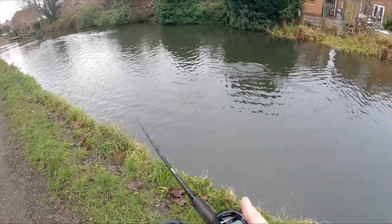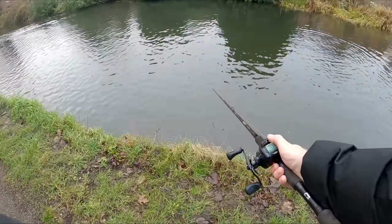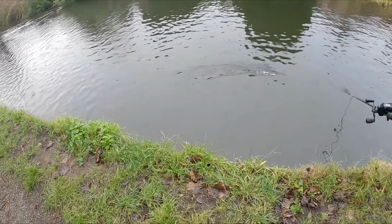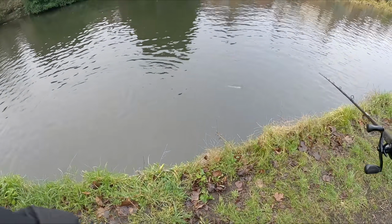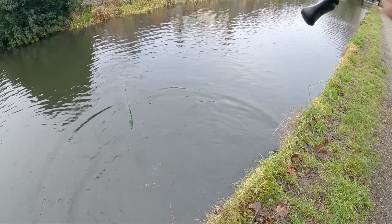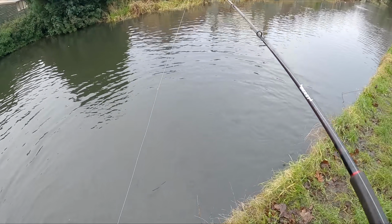I didn't realise there was a pike following it right in front of me. Let's come back. Let's come back. Oh yes, what a hit. Oh, we lost it. That was mega.